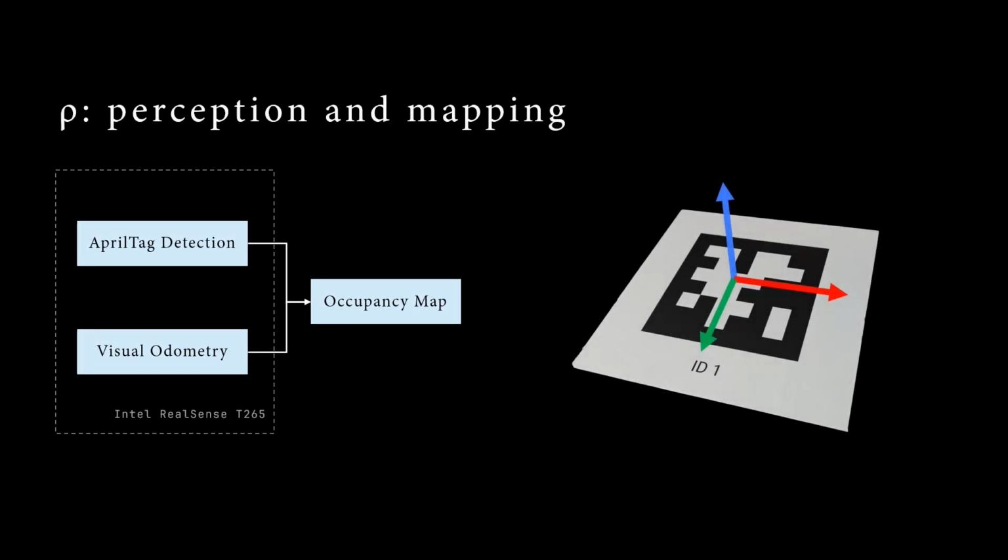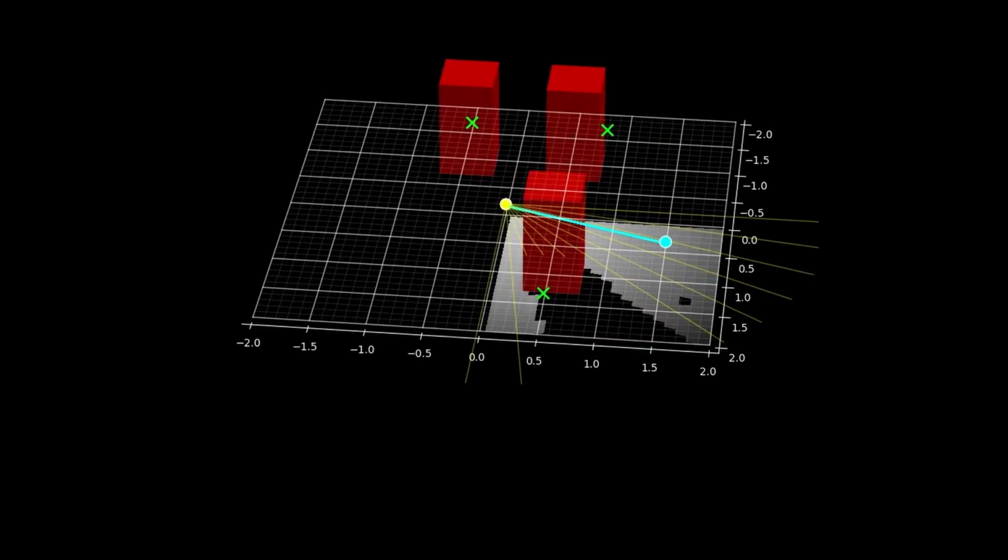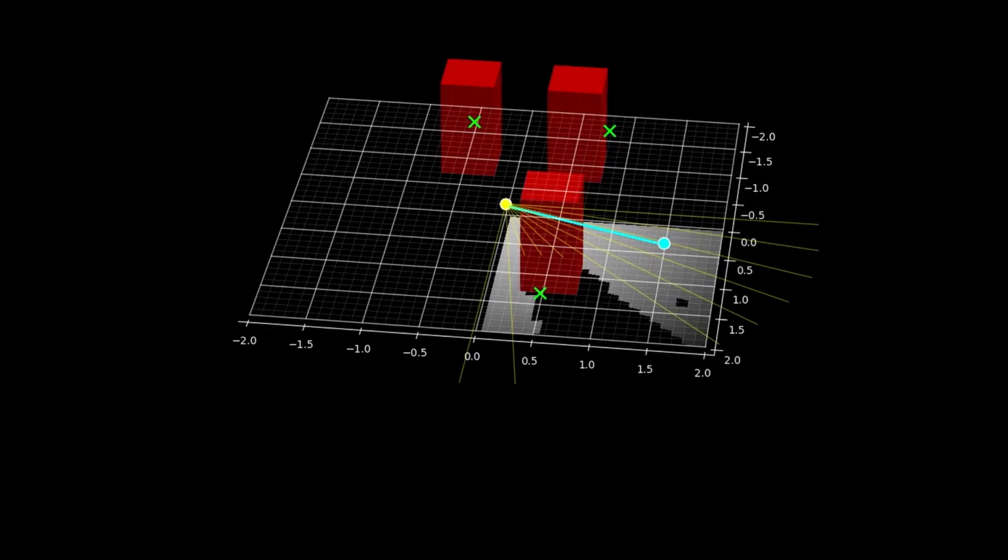AprilTags are fiducial markers with unique IDs that have a fixed size. By perspective warping the RealSense images, we can generate the pose of the obstacles and targets relative to the drone and transform it back to the global frame from the RealSense pose estimate. This allows us to build the occupancy map with the points of interest. Tags marked as survivors are represented by the green X on the grid. Tags representing obstacles are added as red pillars with a safety radius.